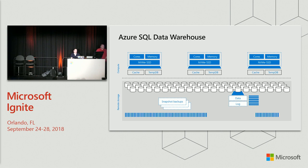The good thing about this is that, since we have decoupled the storage and the compute, you actually have the possibility to pause compute and scale up and scale down compute as necessary.